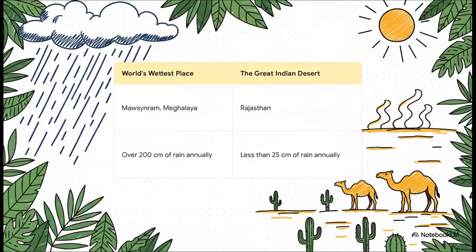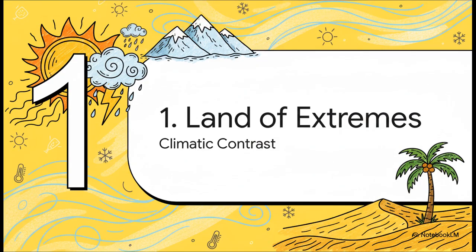It's just wild. Now, there's actually a term for this incredible variety. It's called climatic contrast. And it's basically the idea that one single area can experience a massive range of weather. And, as we've just seen, India is pretty much the perfect poster child for this concept.